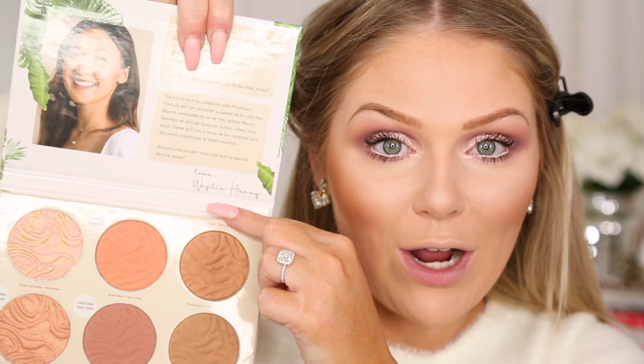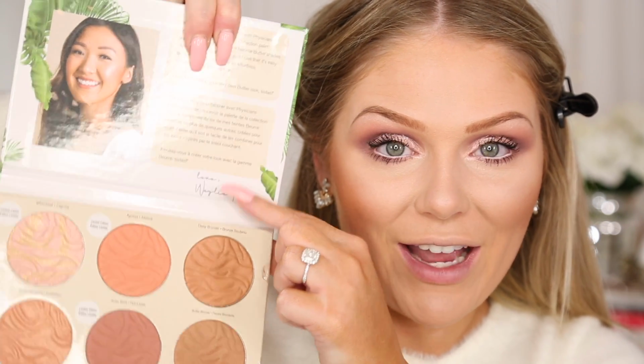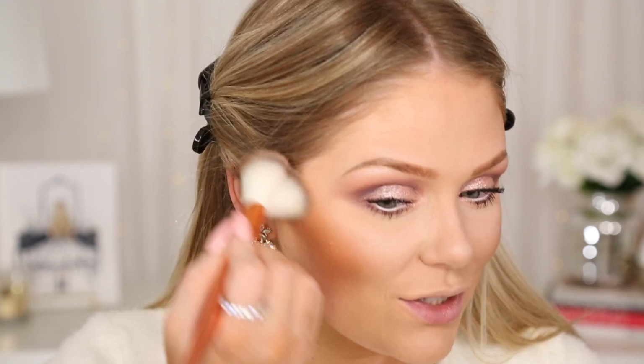Oh, dang. Okay, so this is a deeper bronzer. I didn't see that. It says deep bronzer up here, like in tiny little letters right there. I didn't see that. It's okay. We're gonna blend it out. So I went in with way too much. That was totally my own fault. We're about to be contoured and chiseled today though, for sure.